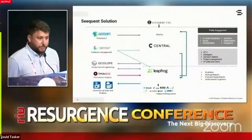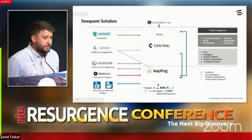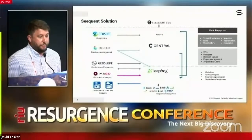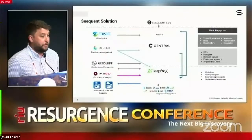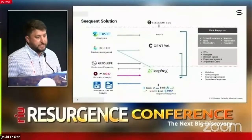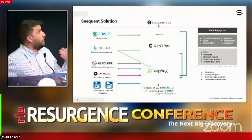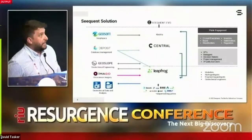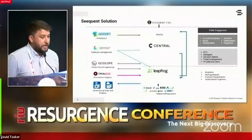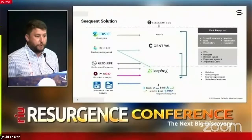The Seequent solution provides interoperability between all of our products, allowing all stakeholders to have data and modelling input: geologists, geophysicists, geotechnical engineers, hydrogeologists. They can all use our input into models and data that's generated into what we call here the Seequent solution, allowing businesses to advance their understanding and knowledge of projects.